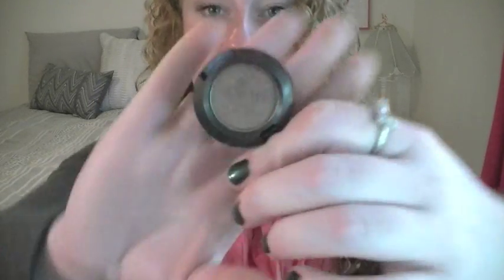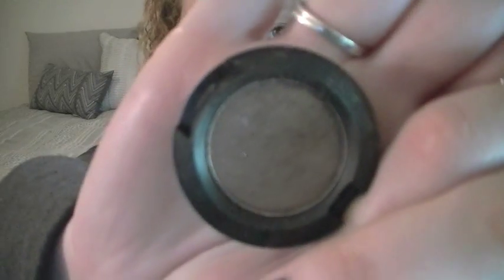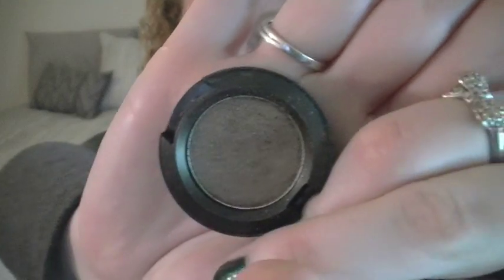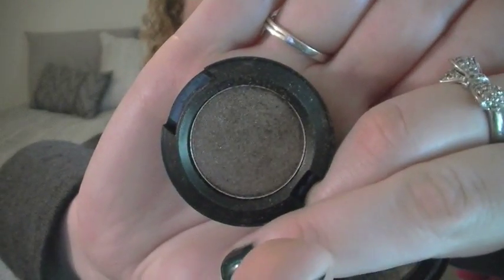Then to line my eyes, instead of using a liquid liner or a pencil liner or a gel liner, I've actually just been lining my eyes with brown eyeshadow. So I've been using Tempting from MAC, which is a shimmery dark brown, and this just lightens up my lash line. It still defines it very well, but it's not as dramatic as a liner would be. So that's my natural classy daytime look that I've been using. It's not very dramatic or noticeable. It just complements my face and eyes.